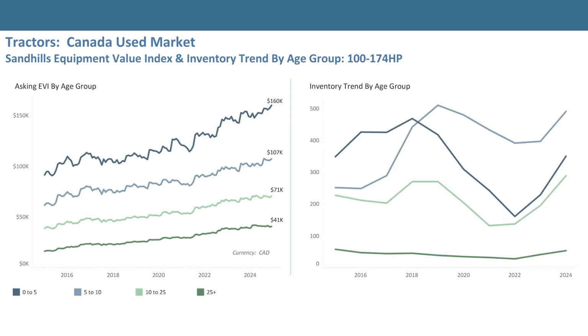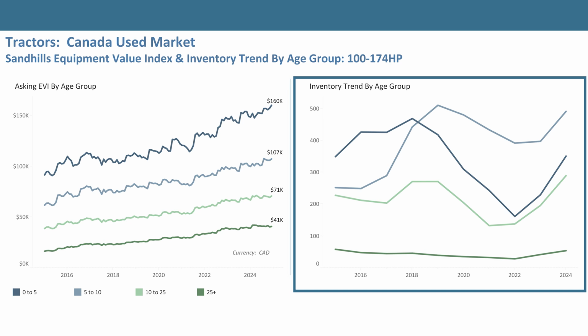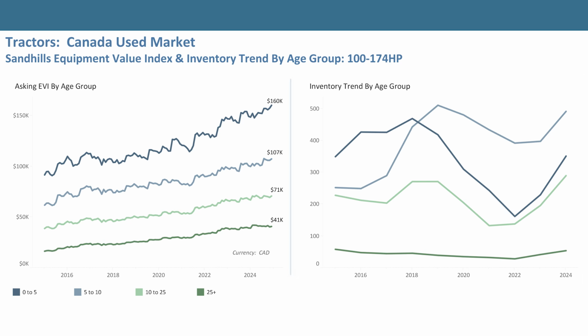On the graph that we're looking at here, I want to pay particular attention to the right-hand side of the graph because you can see where the inventory levels are getting driven the most. On the 100 to 174 horsepower category, we do continue to see this 0 to 5-year-old inventory, which is the dark blue line, driving the sharpest increase. However, in this category, we see the 5 to 10-year-old and the 10 to 25-year-old categories also trending upwards significantly.